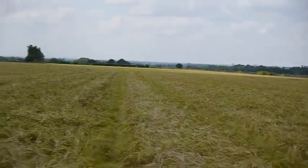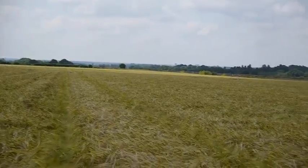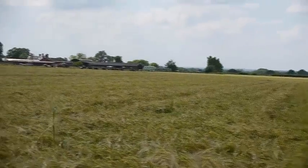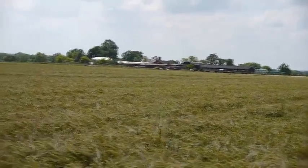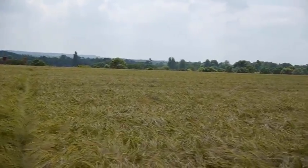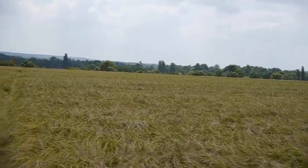Here we are. We're parallel with the runway, looking due west towards Woking. You can see the skyscrapers in Woking. Here we are, that's Bridgend Farm. Nearly 360 degrees now. And here are the North Downs. Probably at that end of it is Guildford.